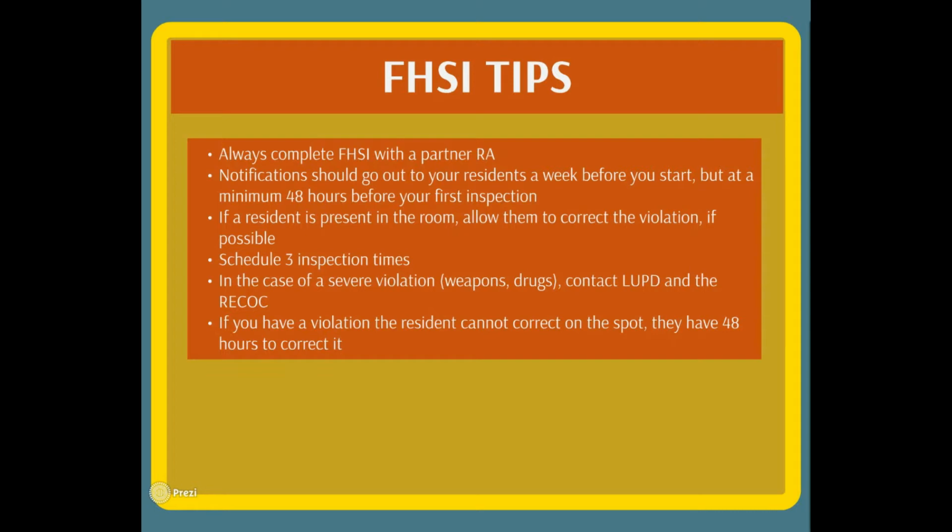If a resident is with you in the unit and a violation can be corrected in front of you, allow them to do so and do not document it. If a resident is not present or if the violation is not correctable, document the violation. If the resident is not present and a violation occurs, please leave the yellow sheets to notify them. An example of these sheets are located in the module and will be provided for you by your REC. If a severe violation occurs, please contact LUPD and the REC on call as appropriate. Examples of these violations are drugs and weapons.